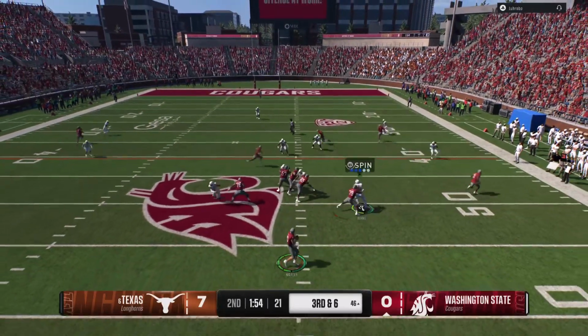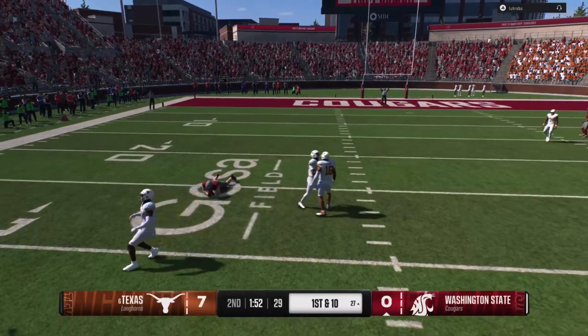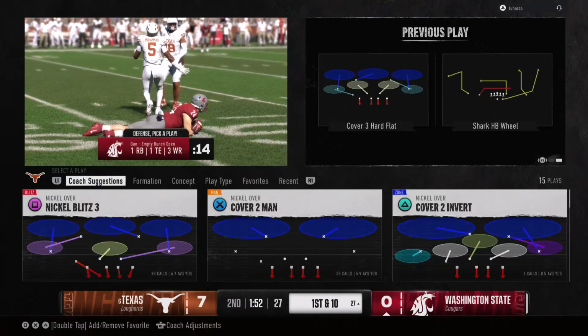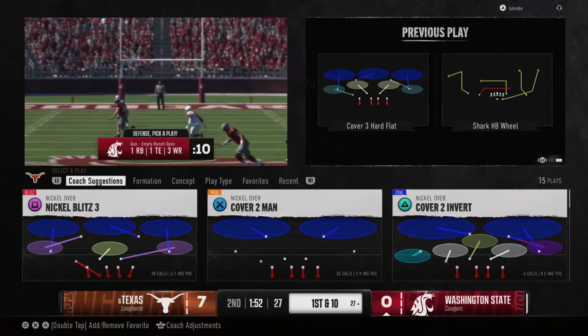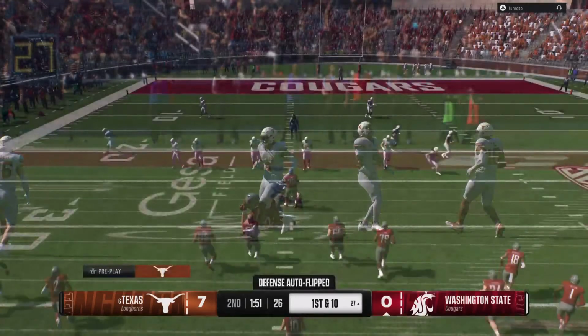From the gun, wants to pass. Throws for the tight end. He's got it. Well, look, that wasn't a touchdown. That was a massive play for this offense. They needed some momentum. They needed to find a rhythm. What better way than converting on 3rd down? Awesome job by the quarterback.